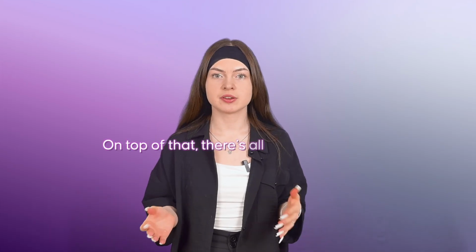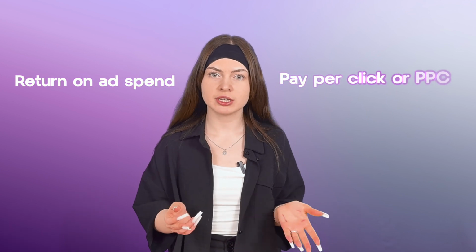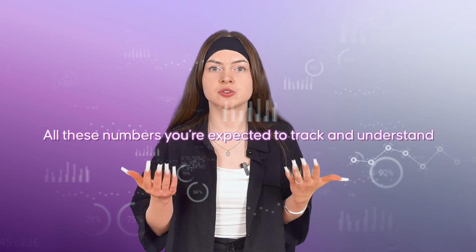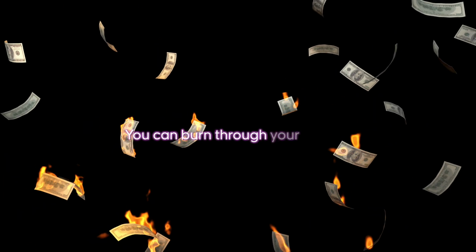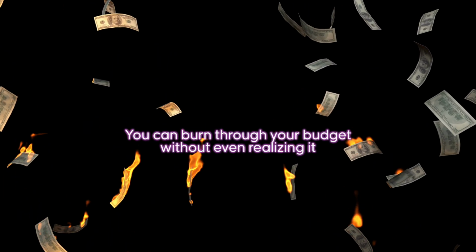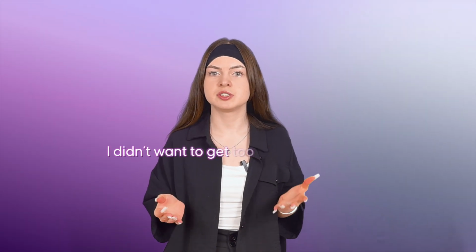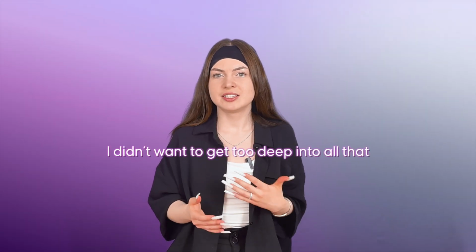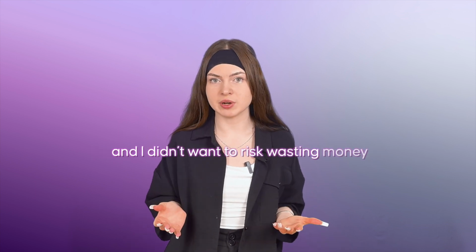On top of that, there is all this terminology. Return on ad spend, pay per click or PPC, CPM, all these numbers you're expected to track and understand. And if you're not careful, you can burn through your budget without even realizing it. Honestly, I knew early on I didn't want to get too deep into all that. I didn't feel confident running ads on my own and I didn't want to risk wasting money.